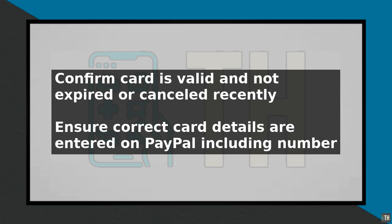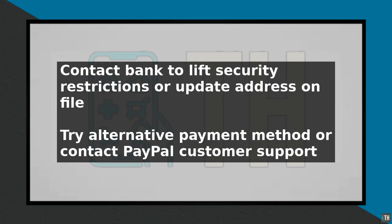Sometimes, banks flag transactions as suspicious if the address does not match. Contact your bank to see if they have any security restrictions in place that may be causing the issue. They may be able to lift these restrictions or provide additional information on why the transaction was declined. Finally, try an alternative payment method or contact PayPal customer support for further assistance. They can help you identify the issue and provide guidance on how to resolve it.